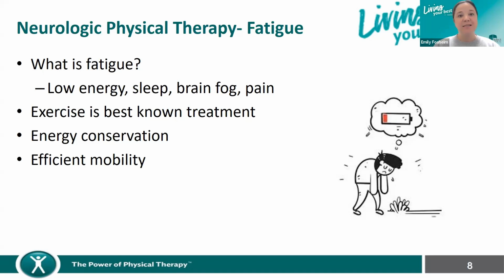Fatigue may also present in how we're sleeping. So quality of sleep might be interrupted. It might also feel like you could sleep and still aren't feeling rested. Within neurologic conditions, sleep can often be impaired and be related to fatigue. Fatigue may also be described as brain fog, or just not thinking clearly or not as sharp, or sometimes people say their brain is overwhelmed and fatigued.